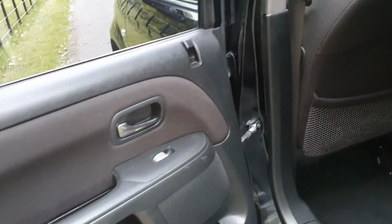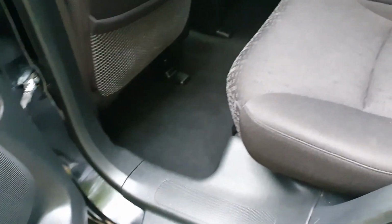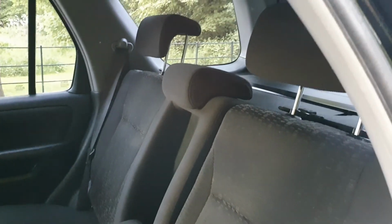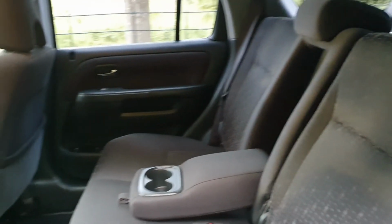Just to show you inside, the door panels all look good. Two headrests either side, I've just popped up there just so you can see them.